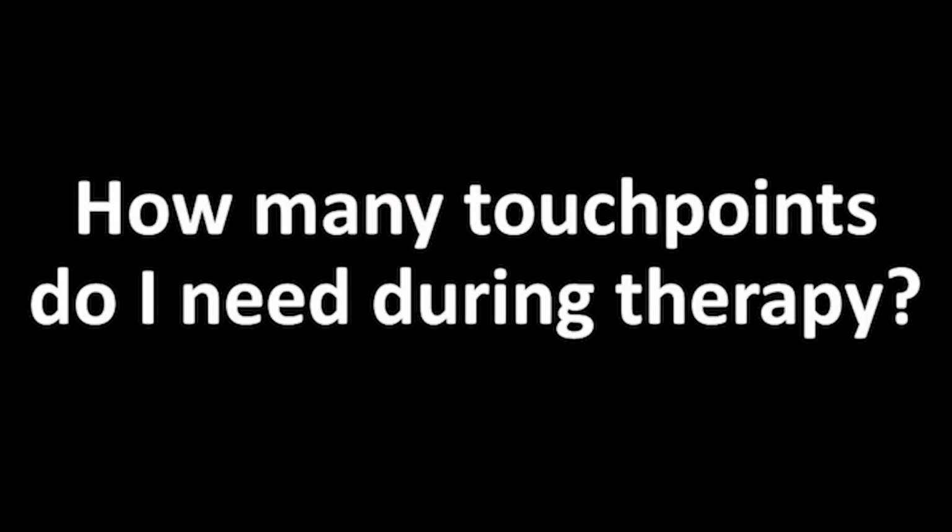So another question I often hear is really centered on how many touch points do I need during therapy? And this is relevant because a lot of our patients don't live next to the hospital. It's inconvenient, they're working or they're physically very distant from the location. And so how often do I need to see you during treatment?